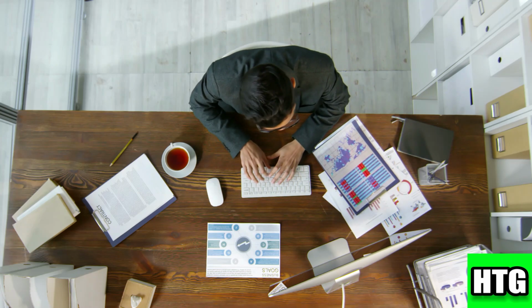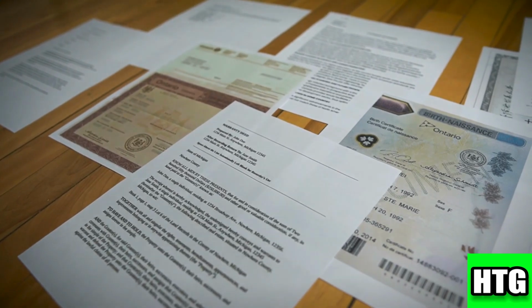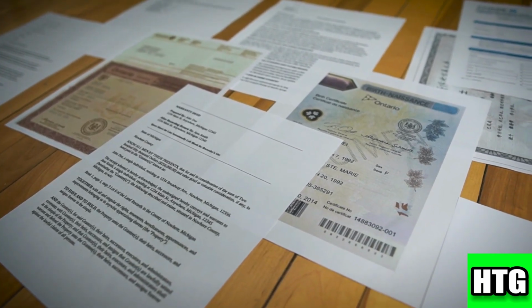Submit the application. Once you've completed the form, submit it to your county tax commissioner's office either online, by mail, or in person, depending on your county's process. After submitting, the county will review your application. If approved, the exemption will apply to your property tax bill, reducing your tax amount.